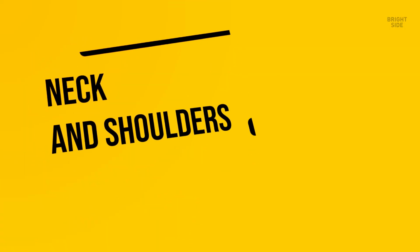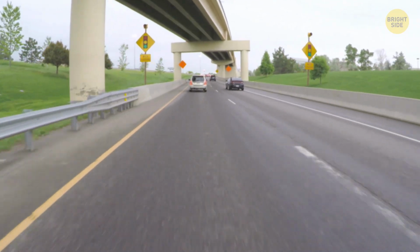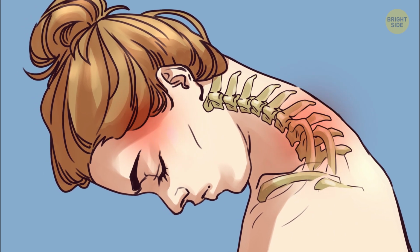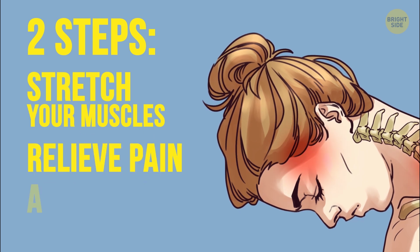Neck and shoulders. After a long day of working on a computer or even driving long distances, the tension in your muscles grows, causing pain in the tendons and bones. To get rid of it, you need to take 2 steps. Stretch your muscles and relieve pain and tension.